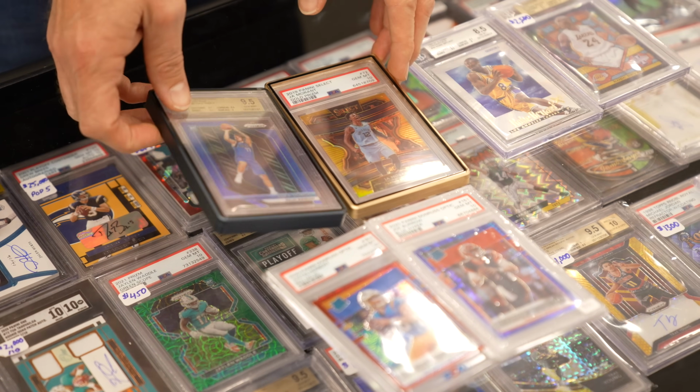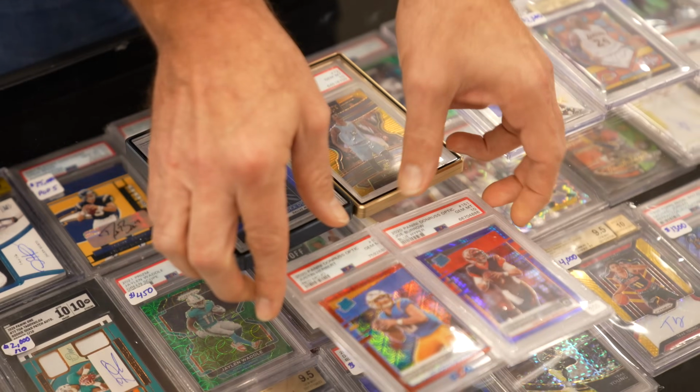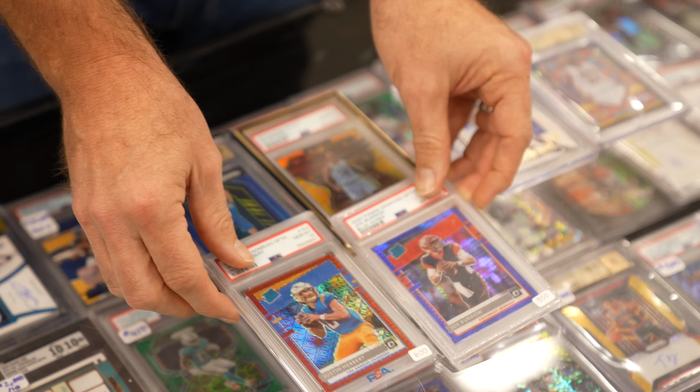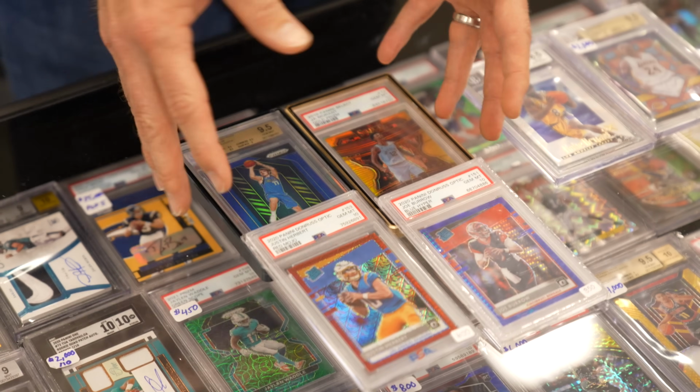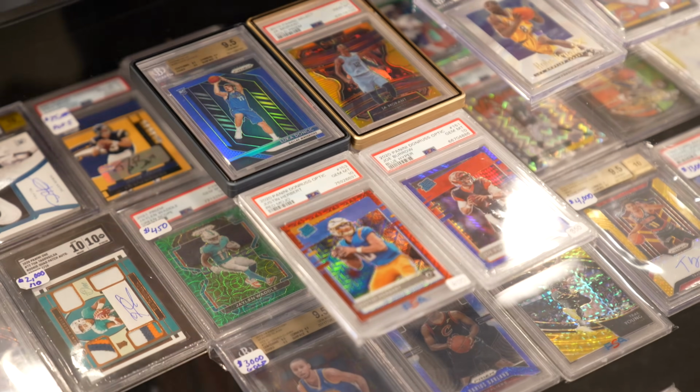I've got the Luka Blue, the Ja Morant Gold, and I've got Herbert and Burrow right before the season starts. So this is high risk. This is very stable, but this also has obviously the upside. And I'm drawn to this. I know a lot of you are going to tell me I'm absolutely nuts for even considering this deal, but I am drawn to the upside of Luka and Ja here, as we are before the season starts.